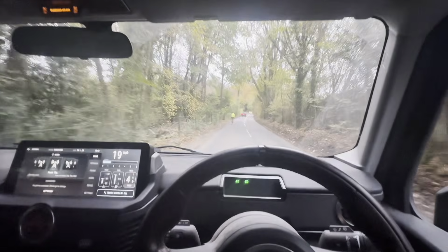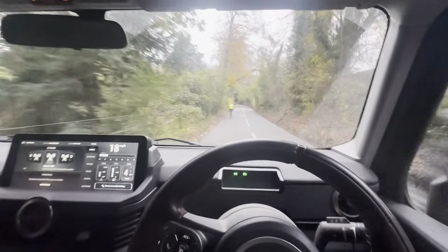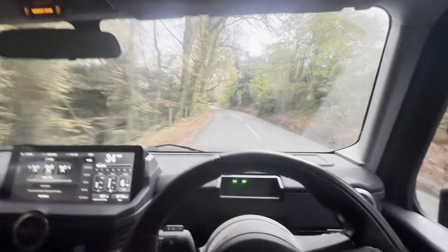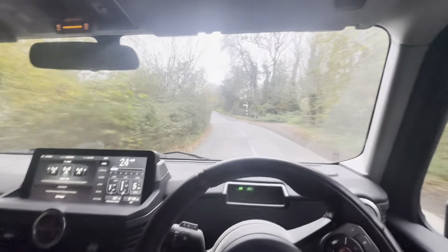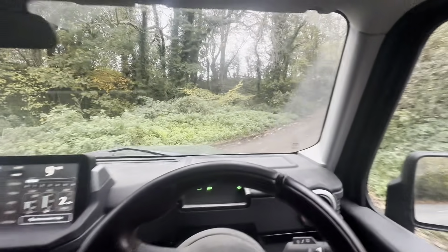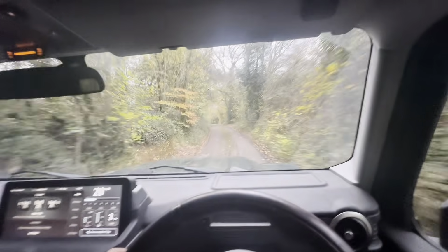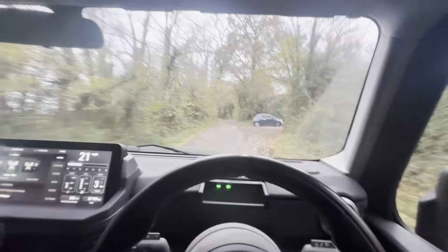When we first got this, you always are worried with a new vehicle, whether it's going to live up to those tough expectations, and the answer is yes, it has. It really has. We have some very narrow lanes, so this car spends most of its life driving either off-road or going up and down lanes like this, which are single track lanes with potholes. And here's some potholes here, it just takes them in its stride.